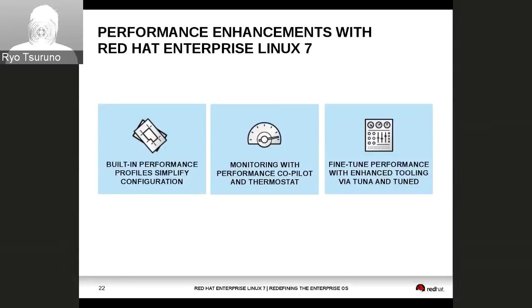RHEL 7 also enhances Tuna. Tuna is a GUI tool for system performance tuning and profile management. It helps customers get the best performance out of their systems by using load balancing and monitoring to eliminate the hotspots. This was primarily used in the RHEL real-time version, but now we are including this in RHEL 7.